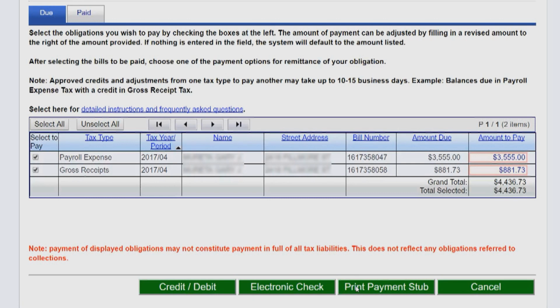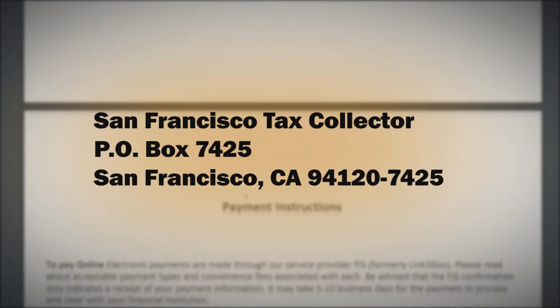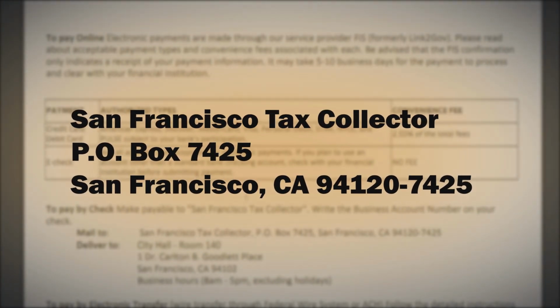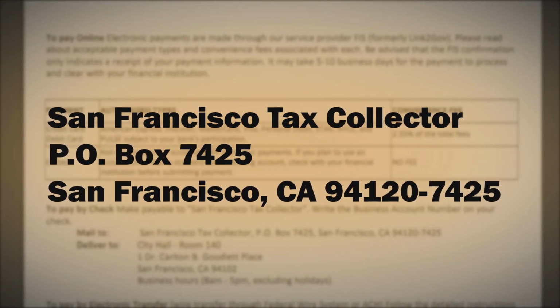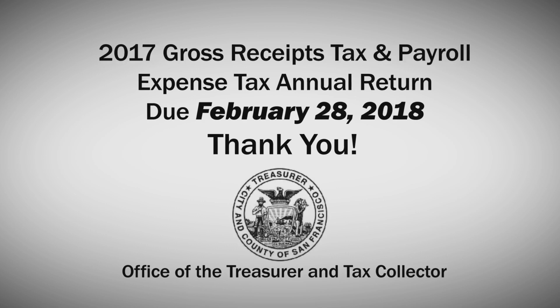If you are paying by e-check, select that option and input your bank account information. If you are paying by debit card or credit card, select that option and input your account information. Convenience fees will apply. If you are paying by check, select Print Payment Stub. Make sure to allow pop-ups on your web browser. Print out the payment stub and mail it with your check to San Francisco Tax Collector, P.O. Box 7425, San Francisco, California 94120-7425. Congratulations! Your 2017 Gross Receipts Tax and Payroll Expense Tax return is now filed and paid.